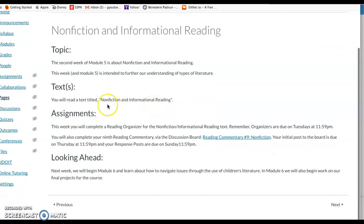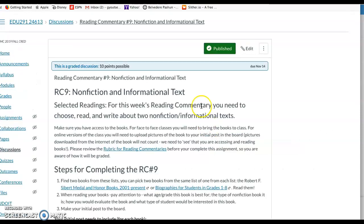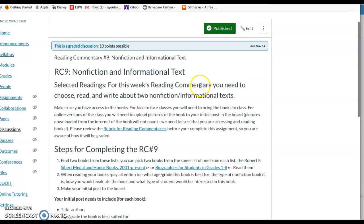Our reading for the week is Nonfiction and Informational Reading. That will, of course, help you complete your reading organizer by Tuesday. Please continue to go in depth with each prompt and make sure that you're meeting the minimum word requirement. All are doing an excellent job with that. All right, the other assignment we have this week is a reading commentary, and that is it. So let's click on our reading commentary number 9, Nonfiction, and see what we've got going on.